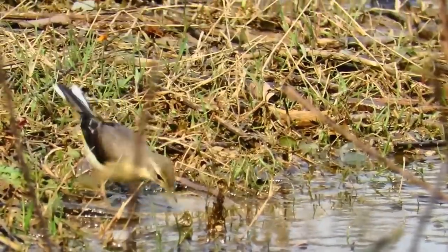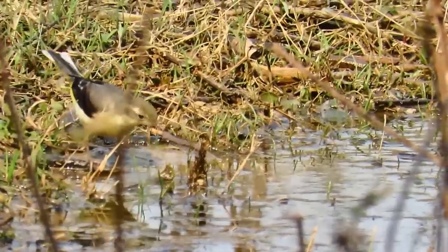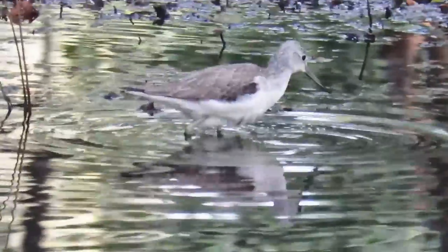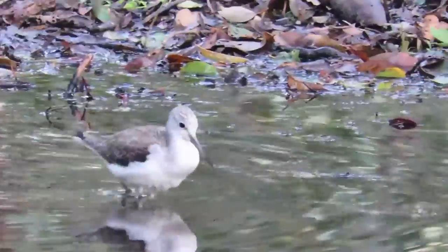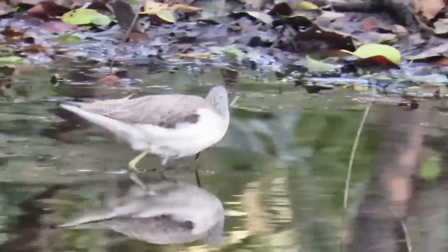Yellow wagtail. They like damp marshes, meadows, and river banks. Common greenshank. They feed on insects, worms, and small fish, feeding both by day and night.